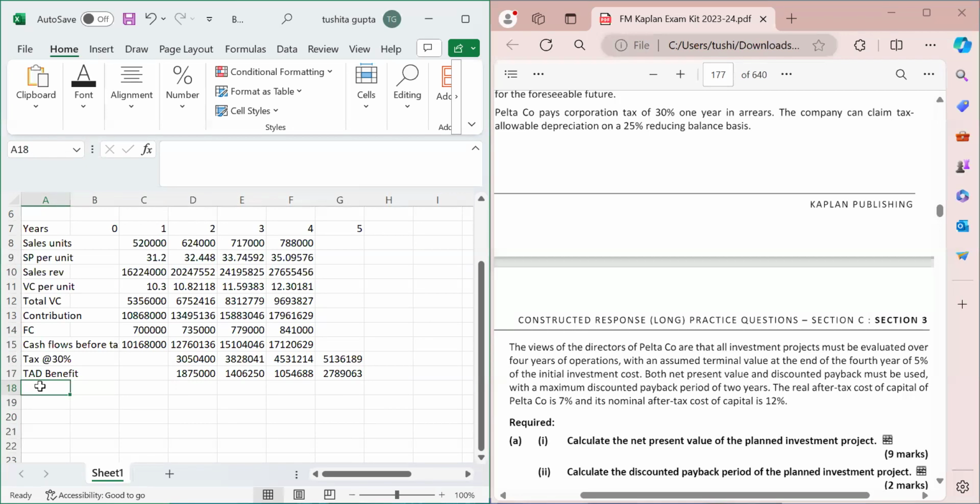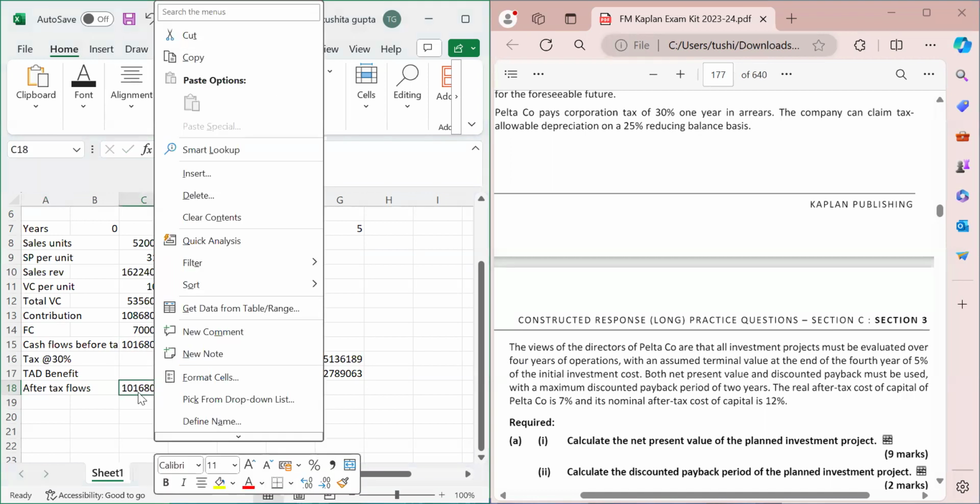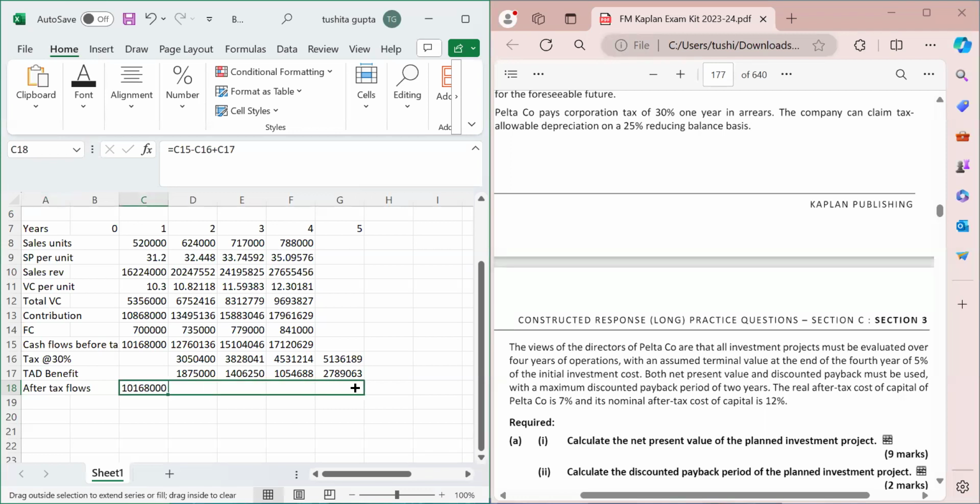So I'm making the work of my examiner easy, which gives me a higher probability of getting good marks. So these are my after-tax cash flows. These will be nothing but the difference between these. So it will be this value, cash flows before tax, minus any tax that you are paying plus any benefit that you are getting. The same can be copy pasted to the remainder of the cells also. So these are your after tax cash flows that you will have.